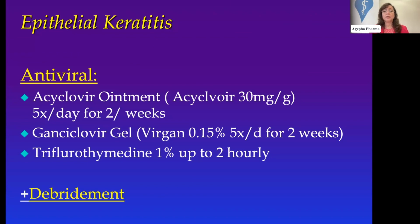And people have looked at whether to do debridement to reduce the viral load or not. The meta-analyses were not conclusive, but they didn't say that it's not beneficial. When you do debridement, that's an advantage if you want to do some lab testing to check if it's a herpetic infection.